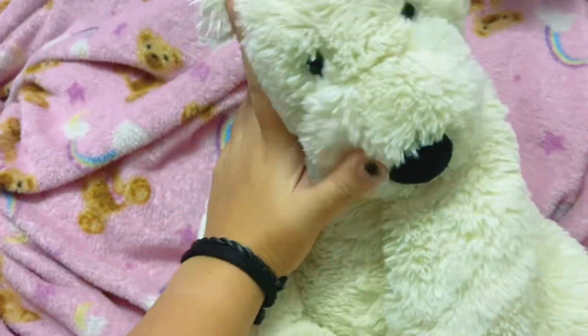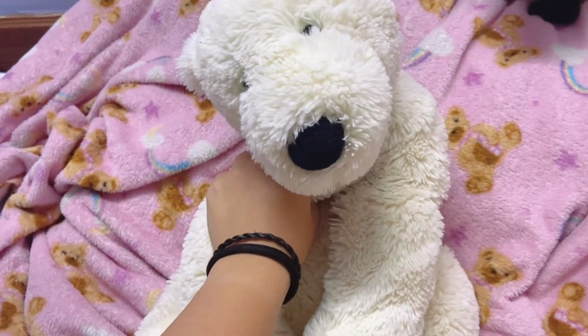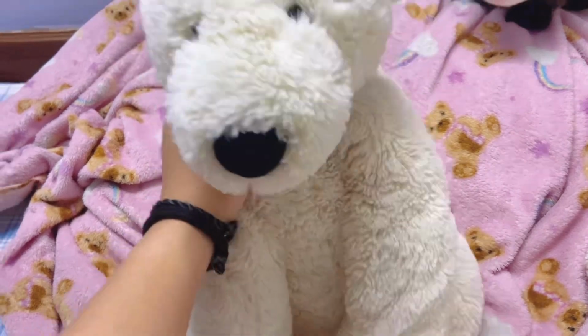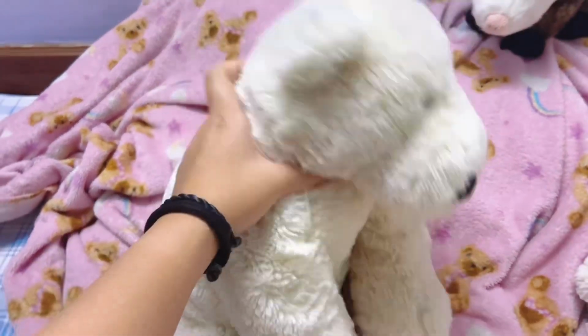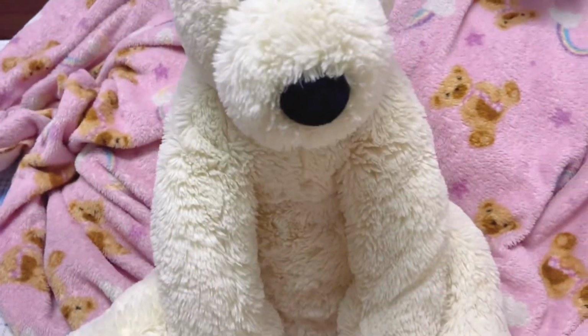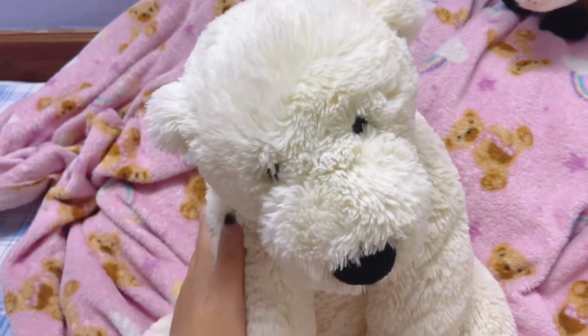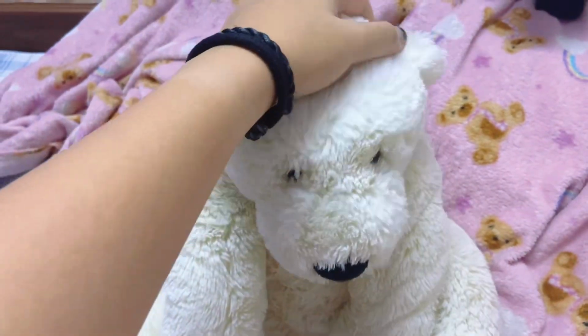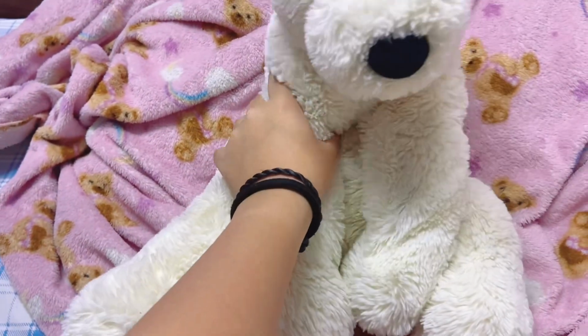Another one that is Perry. He's a large size. I had a medium that I already showed you guys. This is a large Perry, and he's so cuddly. It's soft, like almost Smudge level of softness. And oh my god, look at that. I wish that I had a larger size as well. I don't know if he came in a larger size.